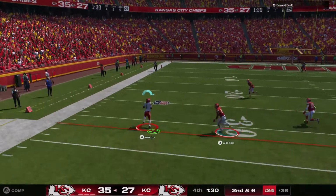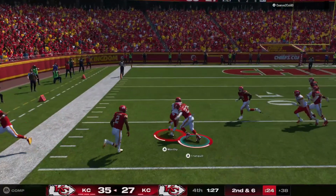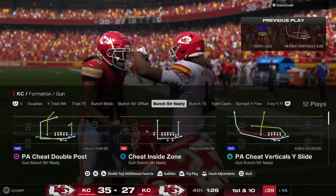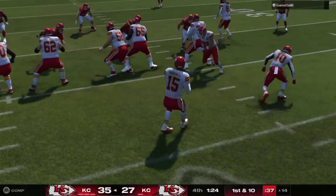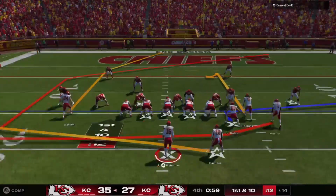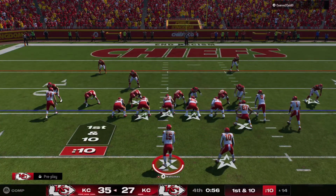Mahomes to throw. That's into the hands of Worthy. And all the way inside the 15 before they drop it. Another nice play there. They've gotten down into the red zone in no time at all. That's what this offense can do when they get on a roll. And now they're set up with a 1st and 10.